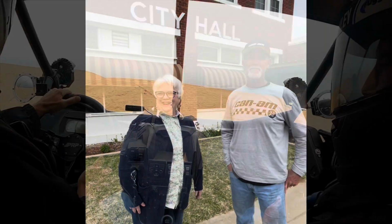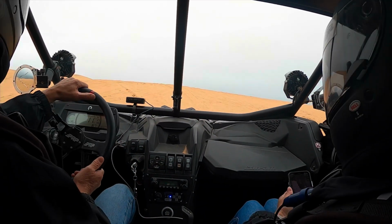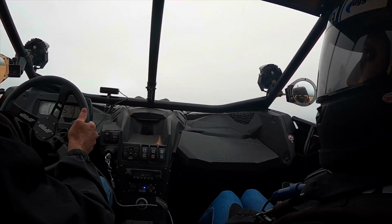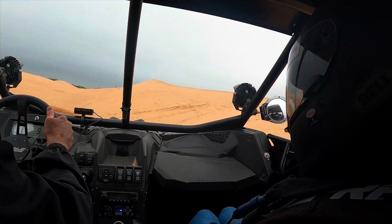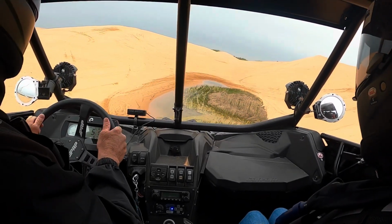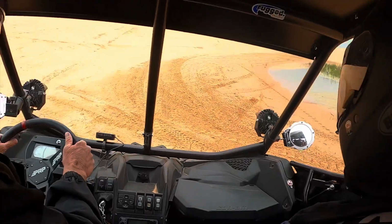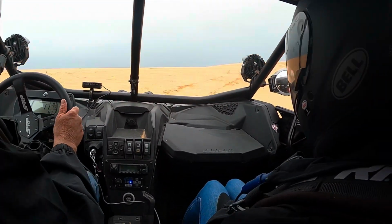Awesome. So one of the things you got to watch out for here is at the bottom of some of these dunes, there's water, kind of like Oregon. So if you're coming over that dune the wrong way and don't want to get wet, you got to watch it.